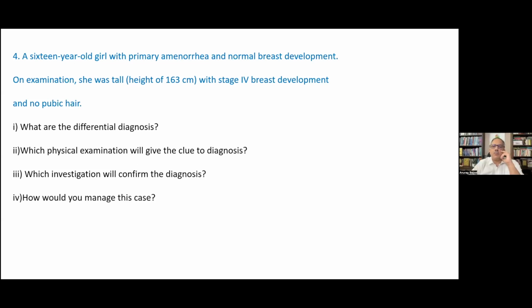So, yes, Dr. Mehta is saying presence of no pubic hair. That is something there, but something more. Yeah. We are looking at a positive finding, not a negative finding. Blind vaginal pouch, tall, Dr. Sandeep. Anything else which is very easy to identify?